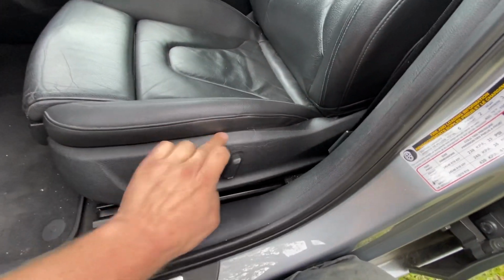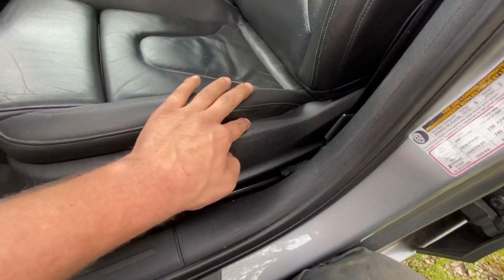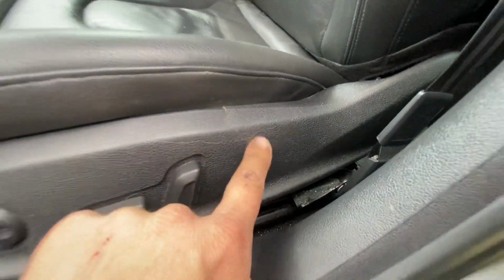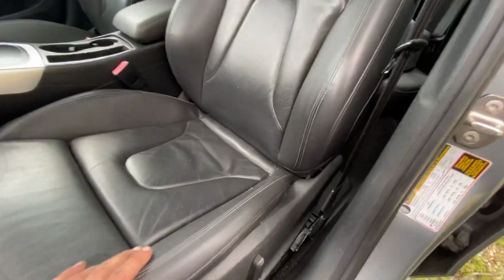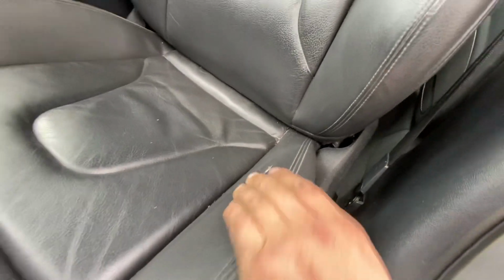You can kind of match it up, and you might put a little bit of super glue underneath it or something, and you'd never notice. But that one has hairline cracks right here too. This panel is easily swappable. The seats come out fairly easily. Unfortunately, this one does have a little bit of stress cracks right there, but that's no big deal.